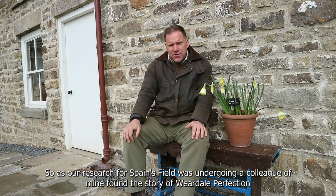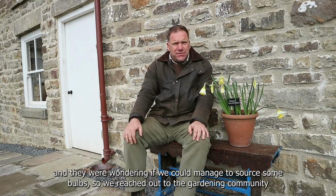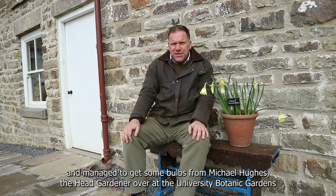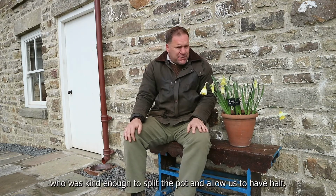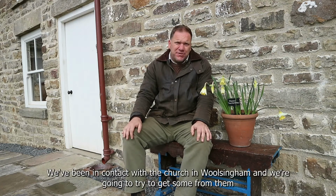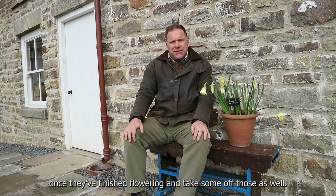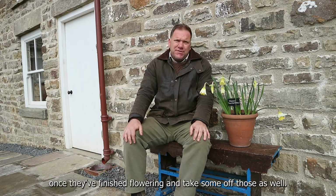So as our research for Spainsfield was undergoing, a colleague of mine found the story of Weardale Perfection, and they were wondering if we could manage to source some bulbs. So we reached out to the gardening community and managed to get some bulbs from Michael Hughes, the head gardener over at the University Botanic Gardens, who was kind enough to split the pot and allow us to have half. We've been in contact with the church in Walsingham, and we're going to try to get some from them once they're finished flowering, and take some off those as well.